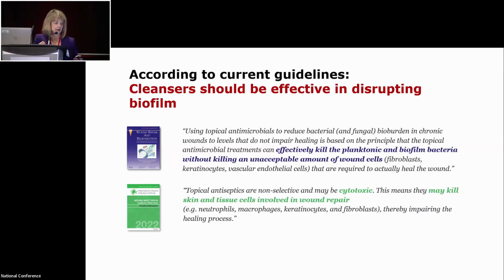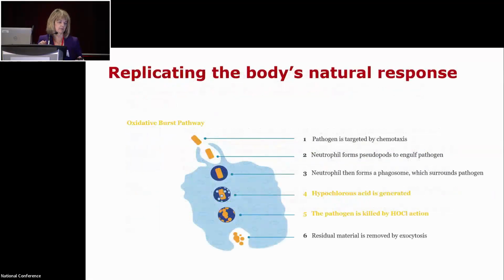So again, the guidelines agree with this. You want a solution that will kill both planktonic and biofilm bacteria, but it won't be cytotoxic to the healing cells. And you know, hypochlorous acid is something that our body uses anyway. When the neutrophils that attack the pathogens in your body go and attack those pathogens, they engulf the pathogen and they fire hypochlorous acid at it. We make hypochlorous acid in order to kill the bacteria in our own bodies, which is a very effective mechanism to destroy bacteria.